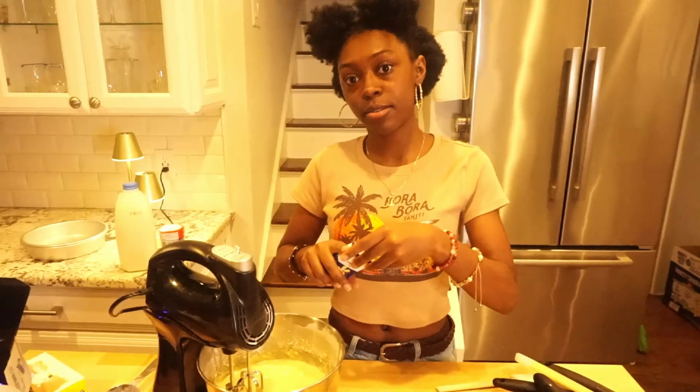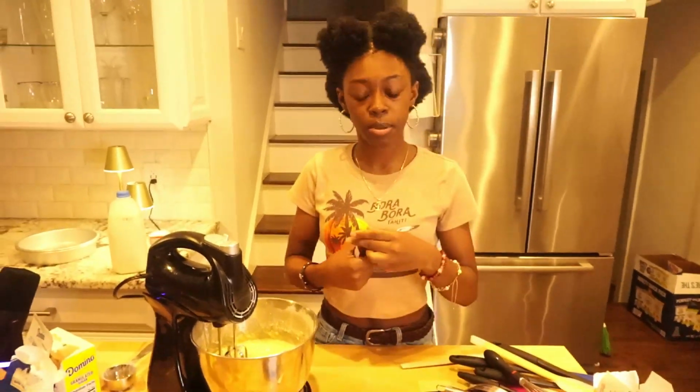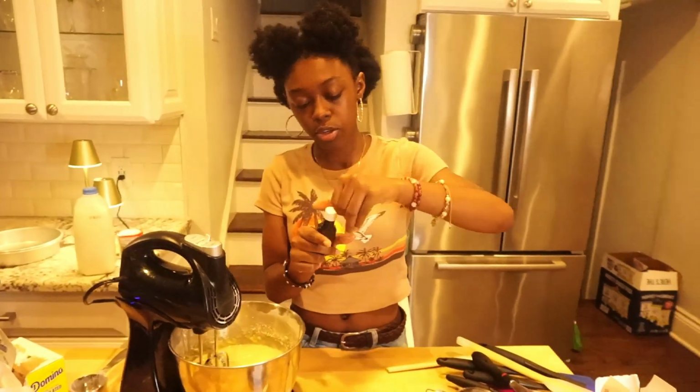Now, all of you that are in the comments screaming, "You forgot the vanilla extract." No, I did not. Because we're about to add it in right now. I don't know why, but this is a core memory that I remember back when I was a wee little lad of 4 years old.